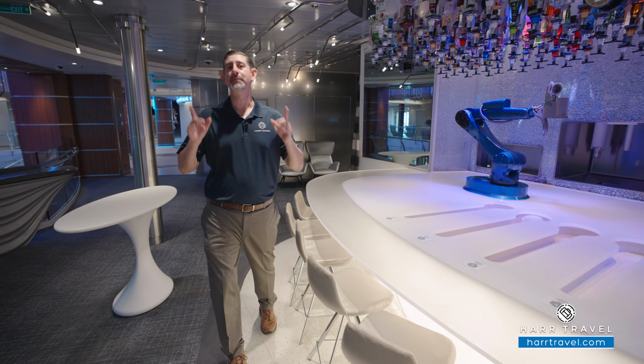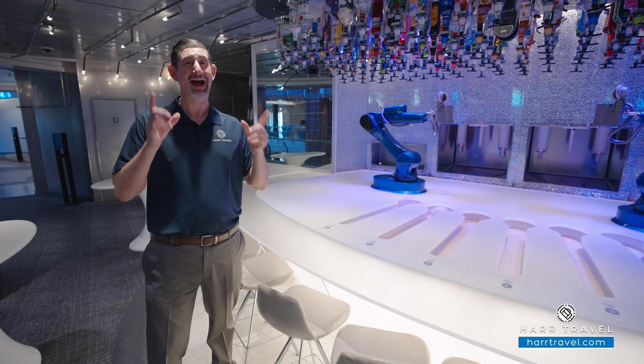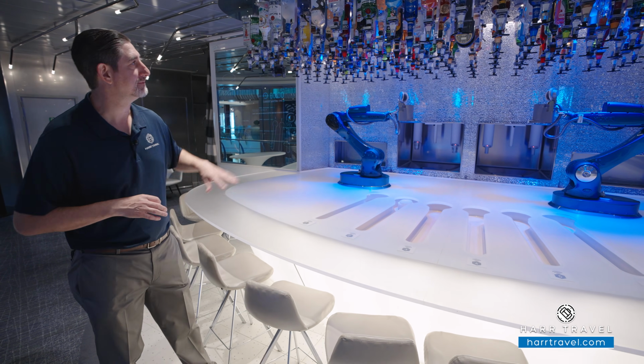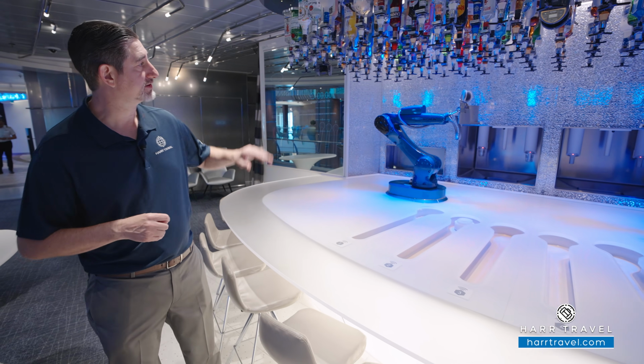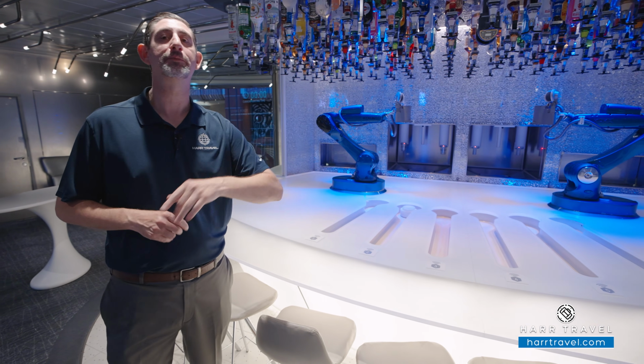Now, if you've ever wanted the perfect drink to be poured, you might as well have a robot do it. Now, personally, I prefer a little heavier pour. This guy's gonna get it exactly right every single time. Now, I love this concept. It's a robot bartender. All you have to do is tap your SeaPlex card, you order the drinks, and it's gonna get all the mixers, the alcohol, and craft the perfect drink for you.